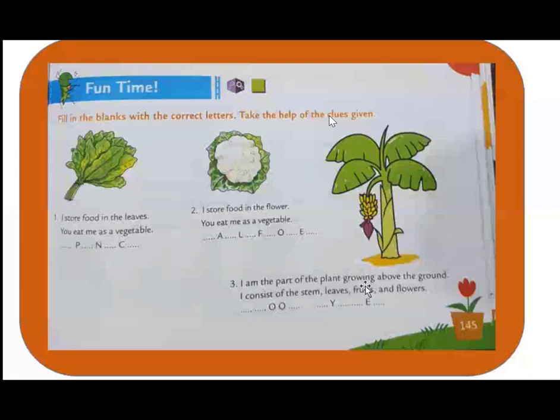Okay, children. Now I want everyone to close your reader. Take out a worksheet. Suppose if you didn't get the worksheet, no problem. You can write. Science worksheet, my dear.